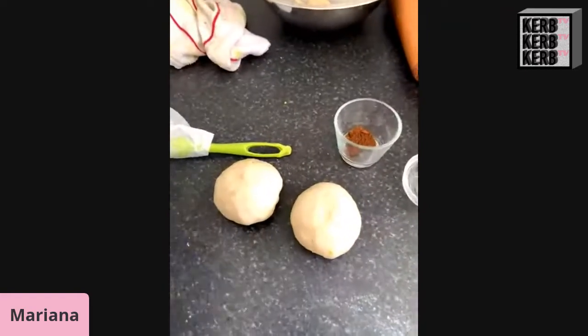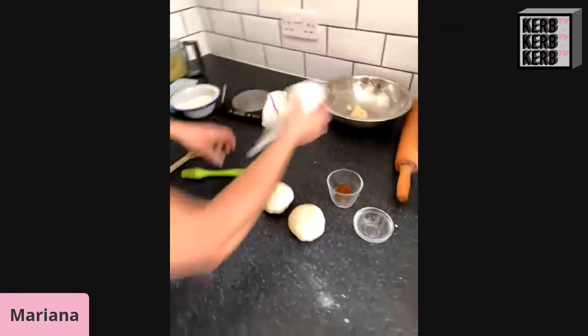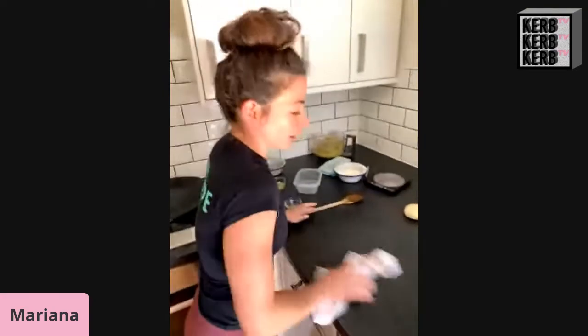So with these doughs, make all of them. If you're not using them all, that's fine. Wrap them in cling film and you can freeze them. They freeze really well. When you're ready to cook them, you just take them out, let them thaw, and then you can roll them out and cook them as normal.